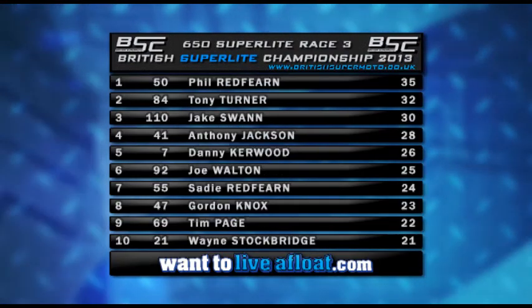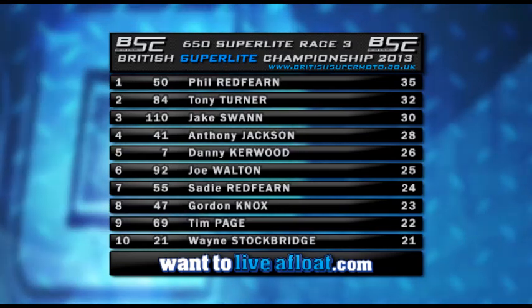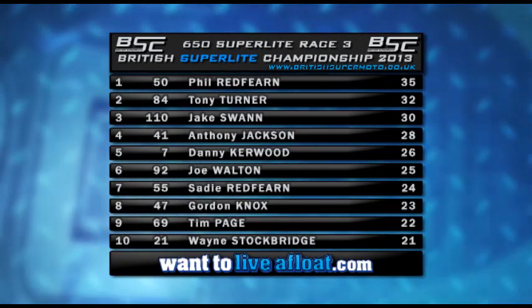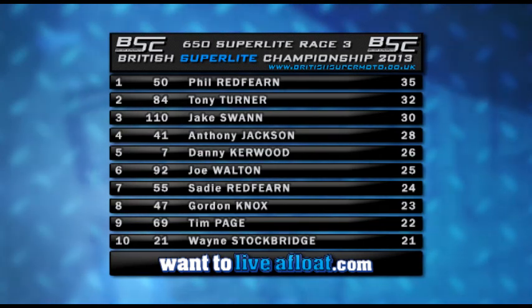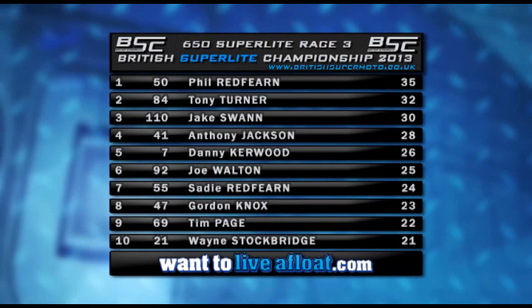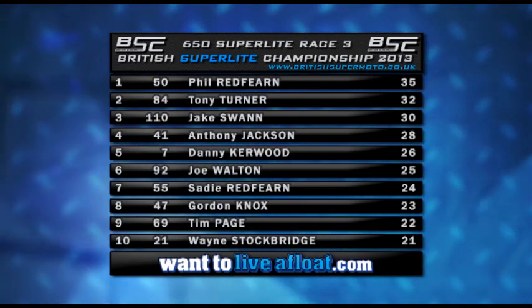So Phil Redfern taking the checker flag then. Jake Swan, the fastest driver out on circuit in lap number 8, but Phil Redfern's fastest time 1:06.197. Tony Turner 2nd place, Jake Swan in 3rd. Anthony Jackson takes 4th ahead of Danny Kerwood, Joe Walton, Sadie Redfern, Gordon Knox, Tim Page and Wayne Stockbridge, the 10 drivers in Superlites 650 race number 3.